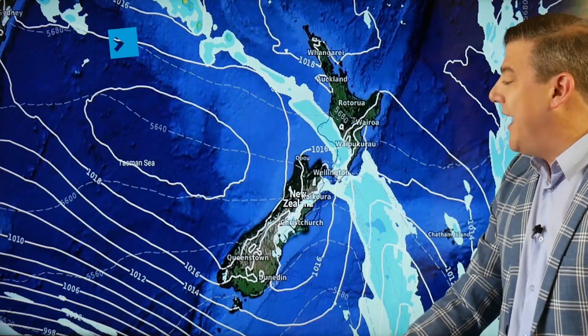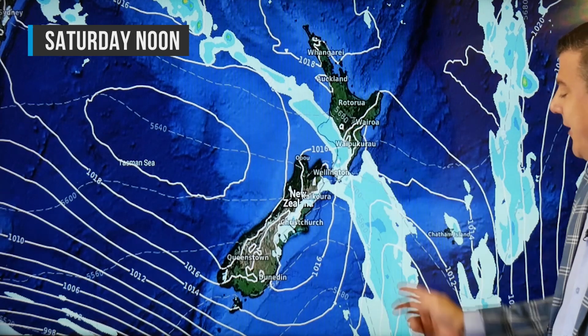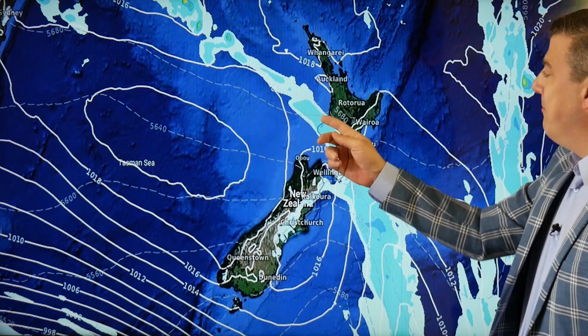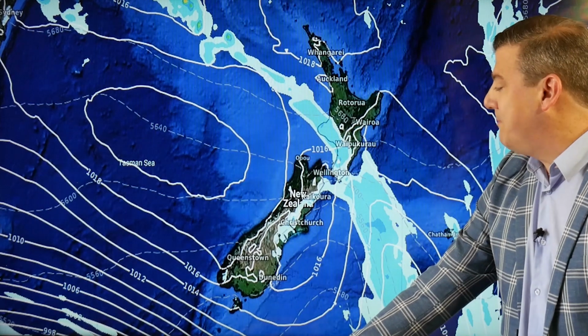Now as we head in towards Saturday, that windy weather does stay mostly south of us because in comes the next high, and that is really settling things down. But the front is detached from the low, and it'll fall apart as it moves into the North Island on Saturday. So this is really about it. There'll be a little bit of patchy rain or showers around Taranaki, and then it moves into the northern part of the country later in the day as just a couple of showers, a couple of drizzle patches. It won't be much.